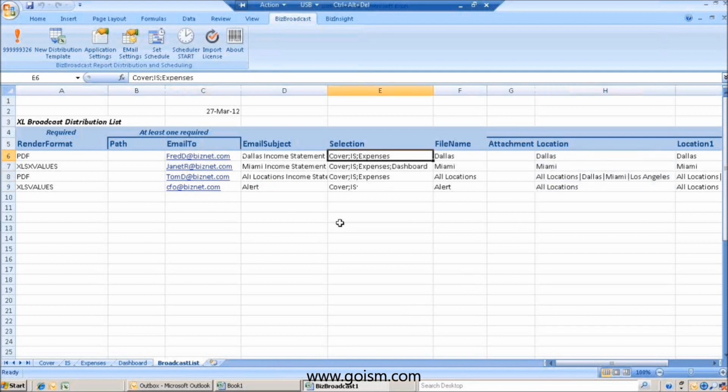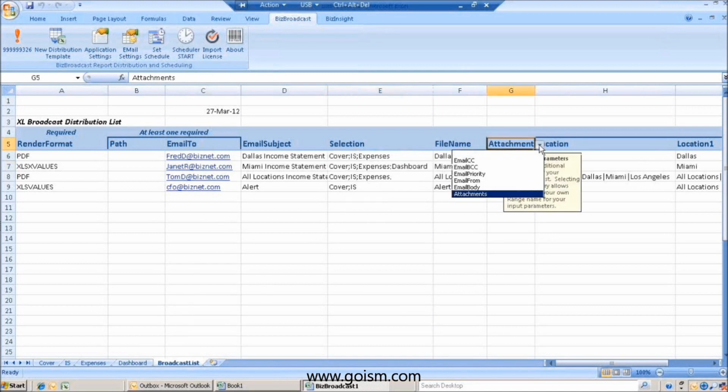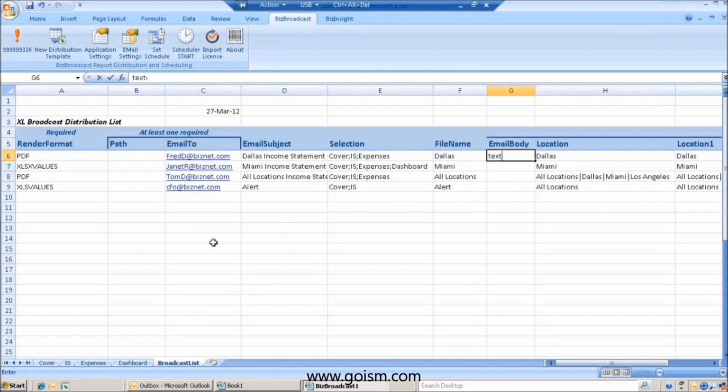You can then specify what tabs you're going to include in each report. So, for example, Janet here is the only one getting the dashboard tab. If you're emailing, you can send other types of documents as attachments. You can even use BizBroadcast to publish other types of documents. It doesn't have to be just BizInsight reports. And we can add text and do all of those options. You're not limited to one.